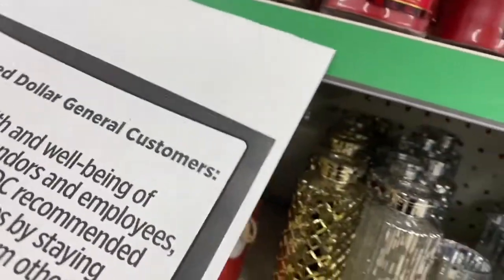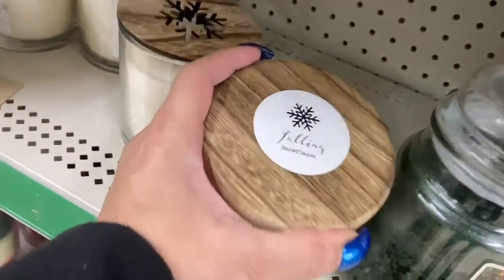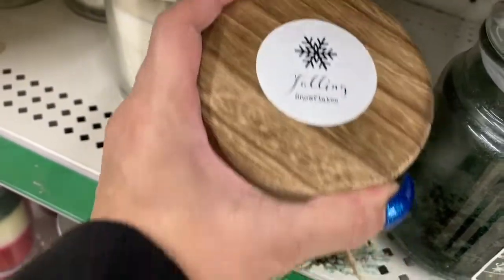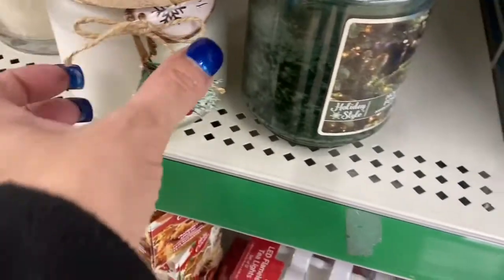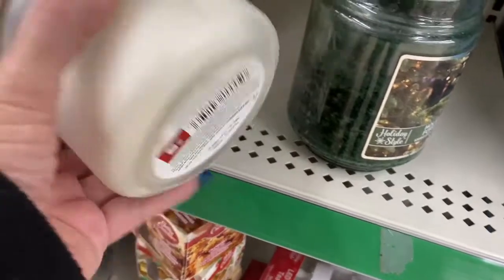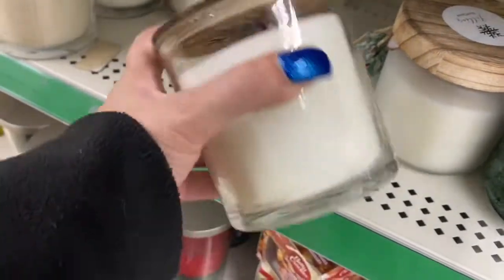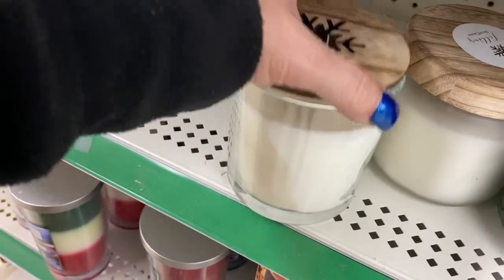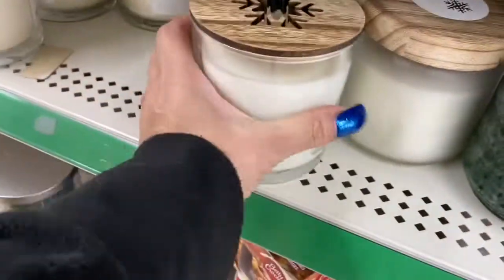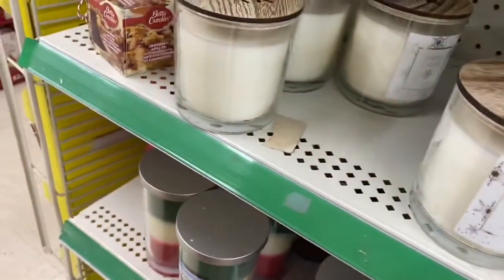I'm sorry, this paper's in my way. Let me see if I can bring it down here. So this is what that says, falling snowflakes. And then they have these berries. Yeah, for $5. And then they have this kind right here. And yeah, that's a double. That's a double wick. And that one says sugar cloud.